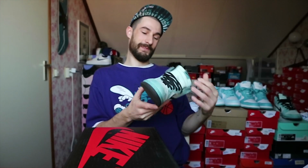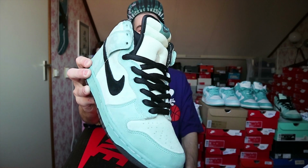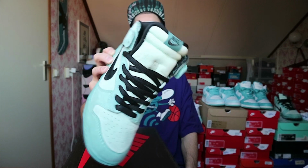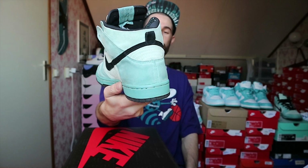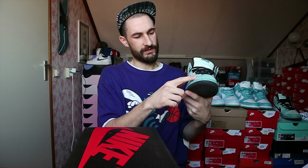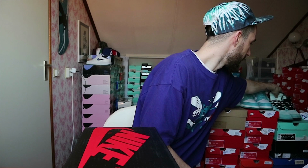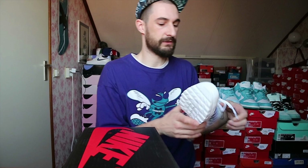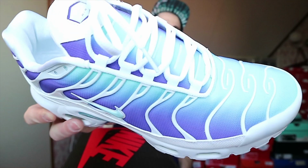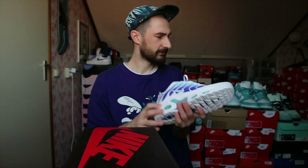These ones, super happy I have these. Shout out to Matthijs, thanks a lot for letting me cop these for a really nice price. The Sea Crystals. So one of the two colorways is called Aqua, the other is called Sea Crystal. Pretty sure this is the Sea Crystal and this is the Aqua, or maybe it's the other way around, I don't really know. And also right here I have the Bleached Aqua Women's TN, mega fresh, crazy fresh colorway, nice for the summer.